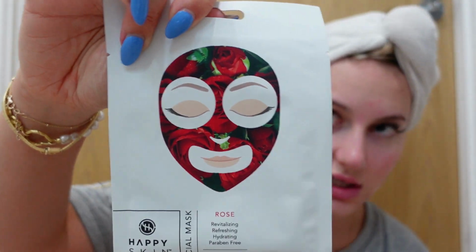Sometimes I do a sheet mask. I don't know whether that's the vibes for today though. I just got these ones. They were a pack of 10 from TK Maxx. They're just really blessed, a simple sheet mask. We've all done a sheet mask before.